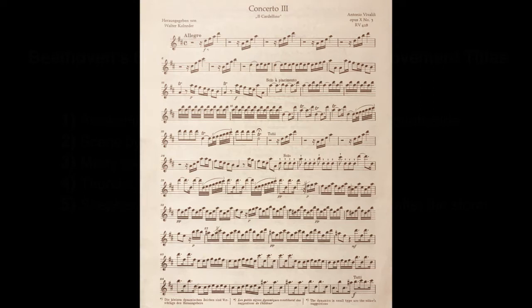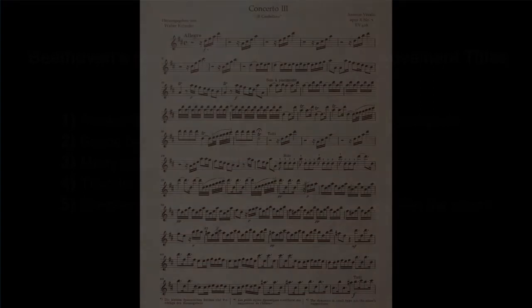In Il Gardellino, Vivaldi demonstrates a perfect understanding of the flute. He uses trills, leaps of pitch, fast alternating repeated notes, dotted rhythms, all which help to convey the sound of the goldfinch. The concerto follows the standard form of the time, so there are 3 movements, fast, slow, and fast.